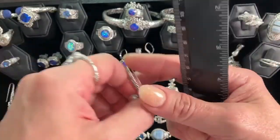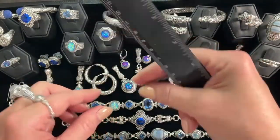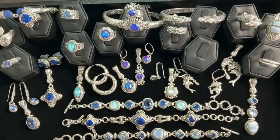Whoops, there's Mama again. Mom always wants to get on my tray here. Okay, what do we got going on here?